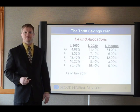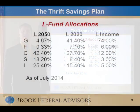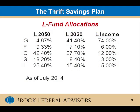The allocations within the L funds, to show you a few of those, I brought up 3 examples. The L 2050 is for someone not retiring for quite some time, so it's rather aggressive. 42% in the C fund, 18 in the S, 25 in the I, very aggressive. The L 2020 is someone retiring in just a few years. That's increased up to 41% in the G fund, so much more conservative, and down to only 27 in the C. And the L income fund, for those people who are already essentially retired or have met that retirement date, is almost 3/4 in the G fund, or very, very conservative.